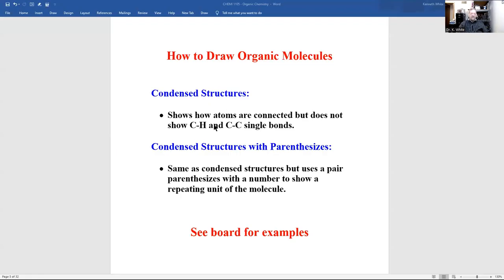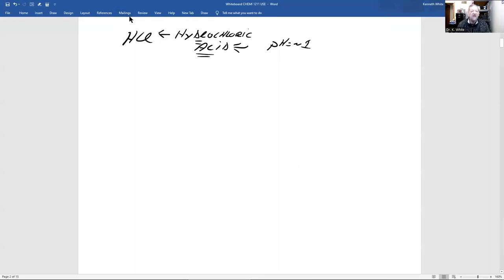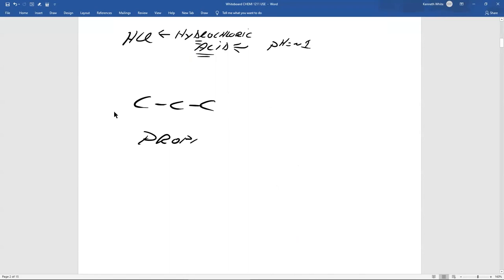And let's look how to draw condensed structures. They show the atoms are connected, but do not show carbon-carbon bonds. Now, even though the book says this, I still show carbon-carbon single bonds. Now, in this class, we won't use parentheses, but I thought I'd teach you about it. Let's look how to do that. This is propane. How do you draw it? Well, I have my three carbons that are in propane. Now, there's always four bonds to carbon.